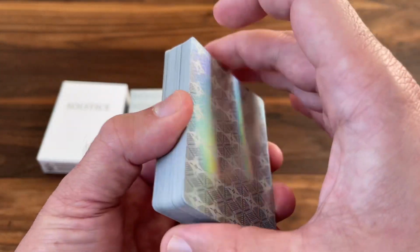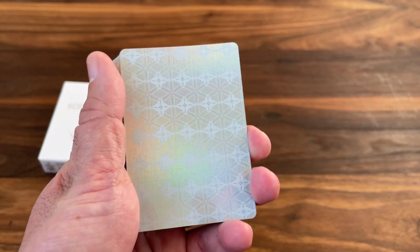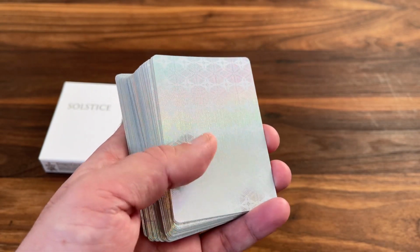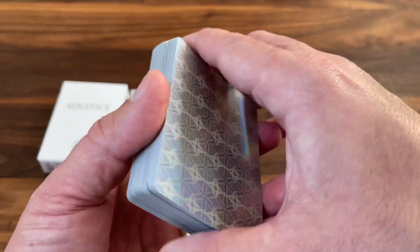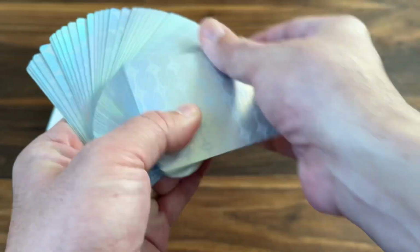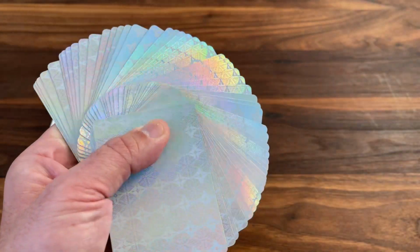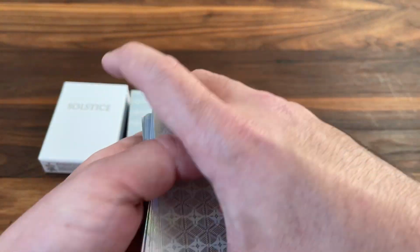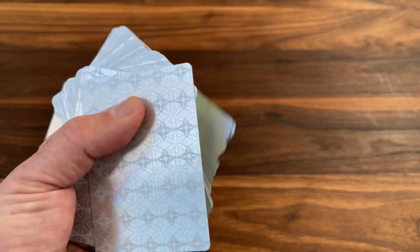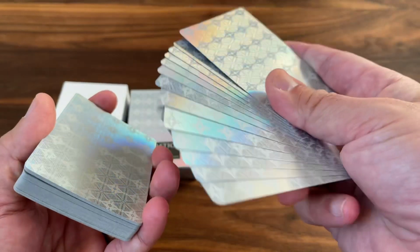Now, as far as handling, these are produced by Expert Playing Cards, and if you've seen some of their foil decks before, you know they can be somewhat prone to clumping. But if you haven't tried out their decks recently, I recommend giving them a shot. This is greatly improved from some of the other decks. You definitely still get a little bit of clumping, like in fans. They don't handle as well, but they handle significantly better than they have in the past. Expert's really starting to improve that significantly. So kudos to them for that.